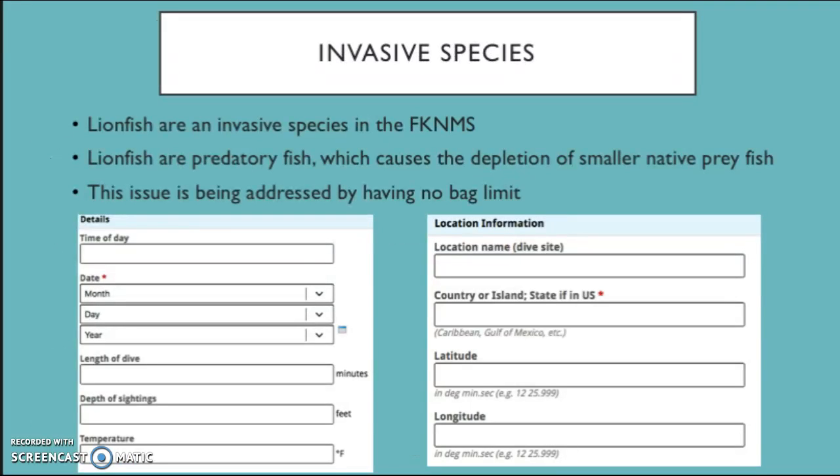Invasive species are species that are introduced to a new area that is non-native to them. Invasive species can be extremely disruptive to ecosystems because they do not fit with the balance of the ecosystem that is native to the area. Many times, invasive species will dominate resource use, which causes native species to suffer.